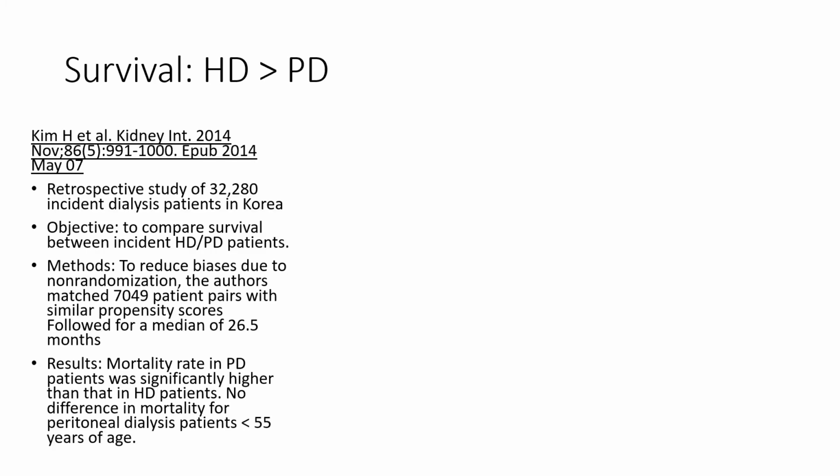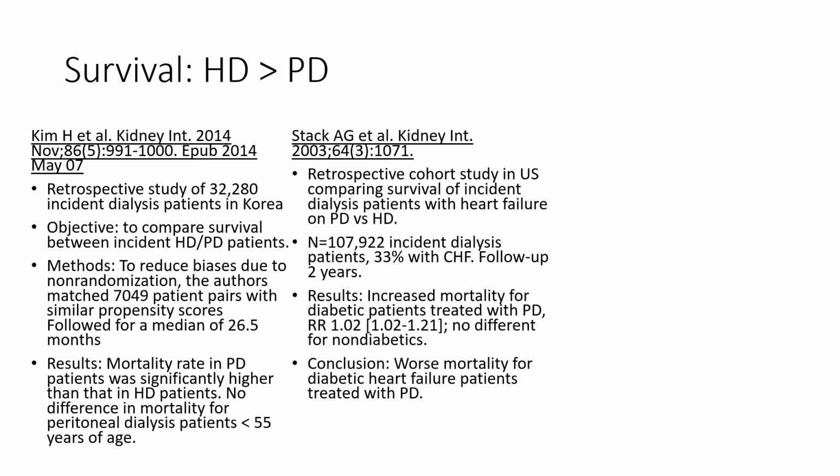Some observational studies have suggested that mortality is worse with peritoneal dialysis. This is a Korean study looking at 32,000 incident dialysis patients, and they took 7,000 PD patients and matched them to 7,000 hemodialysis patients who had similar propensity scores or baseline comorbidities, and they found that the mortality rate with PD was significantly higher than in the hemodialysis group.